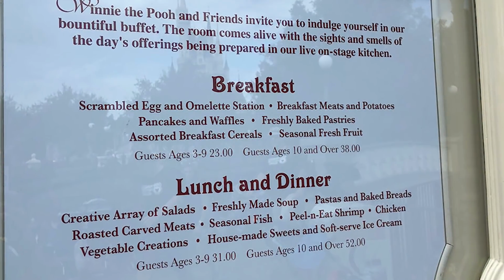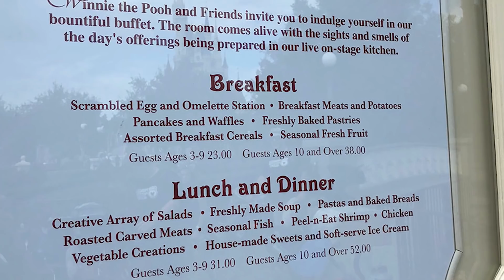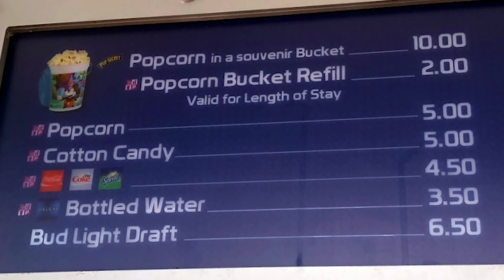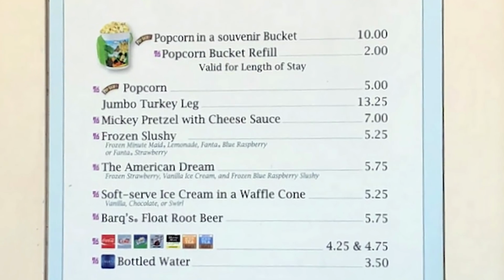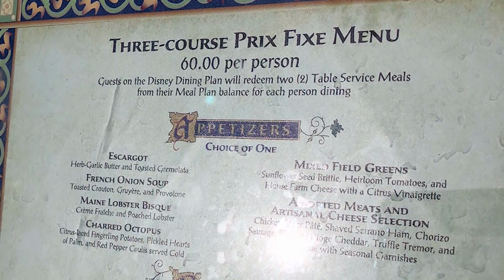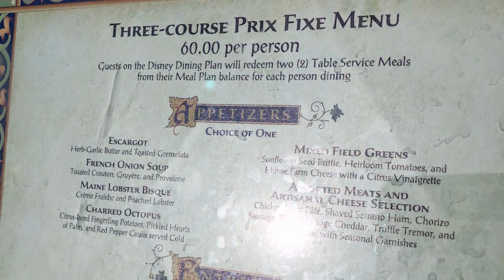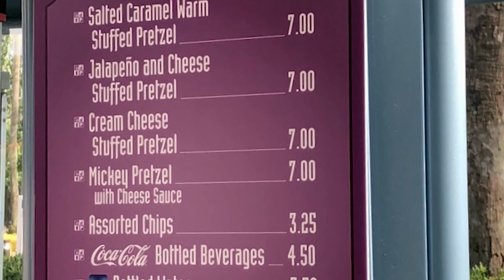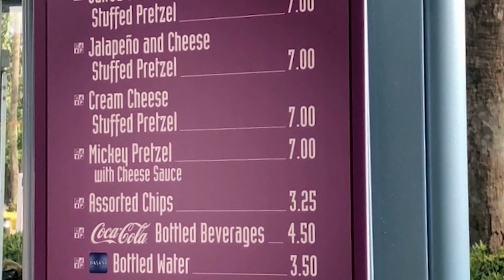The food prices are increasing significantly. Now, of course, food prices always increase, but recently Walt Disney World did a mass increase of their food options, including snacks and table service restaurants, counter service restaurants. Just about everything saw a huge increase. I've been told that that's the largest price increase in food and beverage that Disney's ever done. And I would believe it.